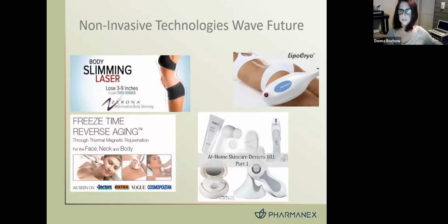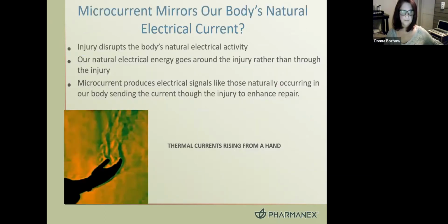Non-invasive technologies are the wave of the future. Microcurrent mirrors our body's natural electrical current. What happens is when we have an injury, and what I say is wrinkles are basically just wounds. When we squint, when we make faces, the way we sleep, we create these wrinkles, these character lines. And we can reverse them with microcurrent.